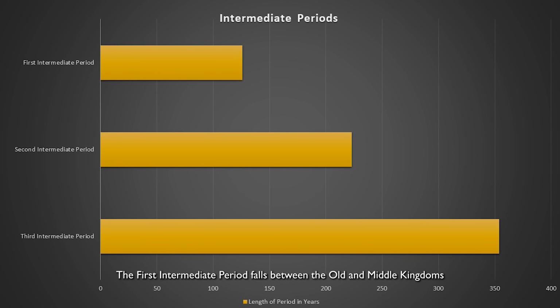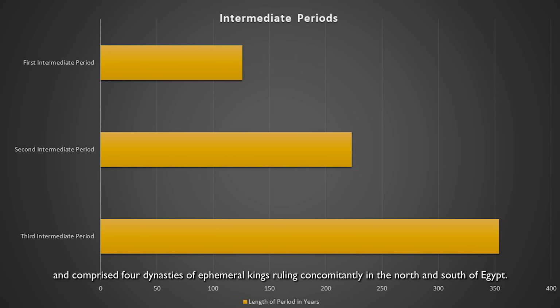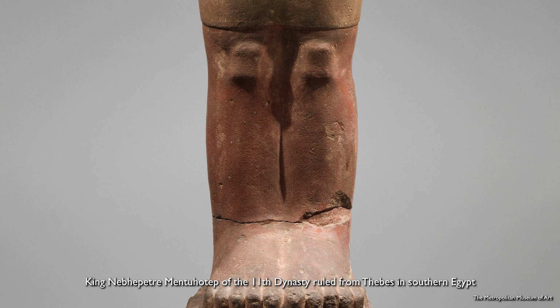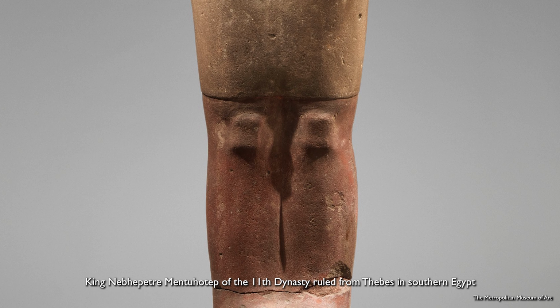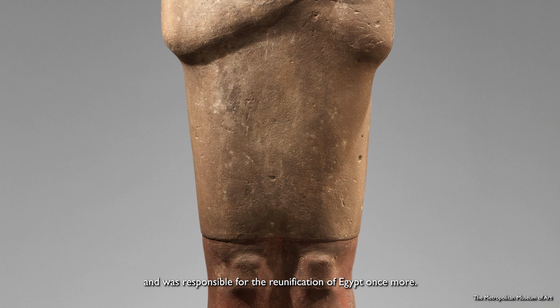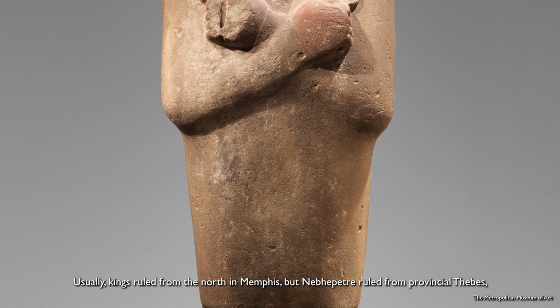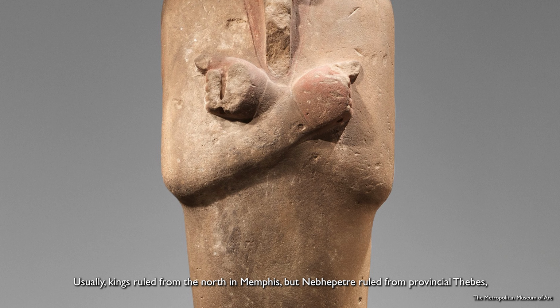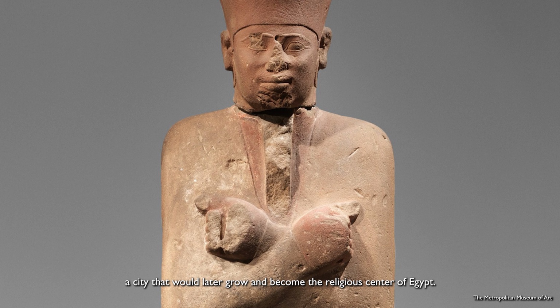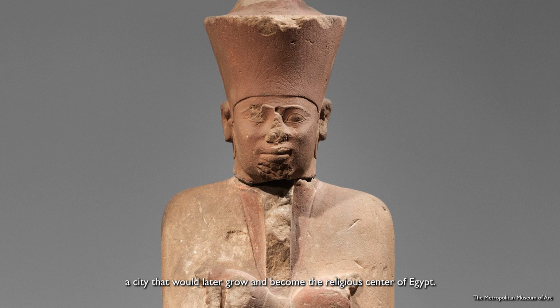The First Intermediate Period falls between the Old and Middle Kingdoms and comprised 4 dynasties of ephemeral kings ruling concomitantly in the north and south of Egypt. King Neferhotep of the 11th dynasty ruled from Thebes in southern Egypt and was responsible for the reunification of Egypt once more. Usually, kings ruled from the north in Memphis, but Neferhotep ruled from provincial Thebes, a city that would later grow and become the religious center of Egypt.